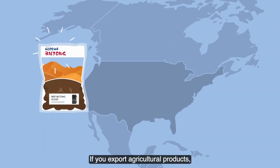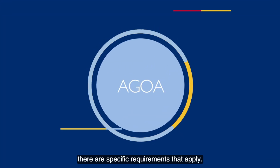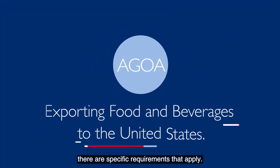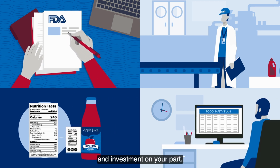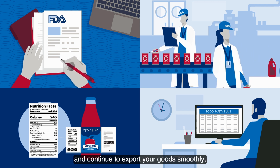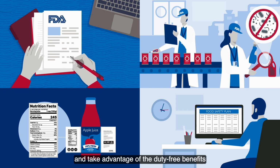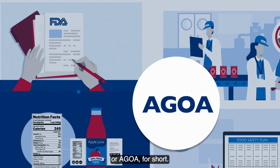If you export agricultural products, food, or beverages to the United States, there are specific requirements that apply. They entail upfront and ongoing work and investment on your part, but they are essential to ensure that you can start and continue to export your goods smoothly and take advantage of the duty-free benefits of the African Growth and Opportunity Act, or AGOA for short.